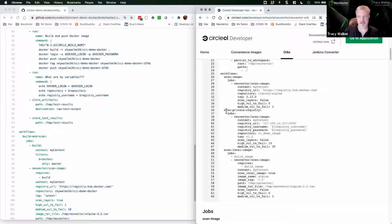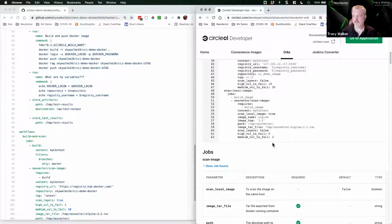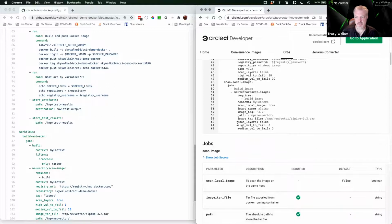And again, as you would expect up here, if it's a private registry, we can scan those and scan an image that has been deployed in a registry. This one up here at the top is the one that I'll demo as part of this orb. The other things, and you notice from some of these parameters here, and I'm not going to walk through all of these, but you'll notice that we do have high vulnerabilities to fail. So that's a key parameter. How many high vulnerabilities are we going to say that this build will fail on? Or if it's mediums, etc. So reasons to fail the build or to stop the build so that you stop your pipeline and can go back and remediate those things.